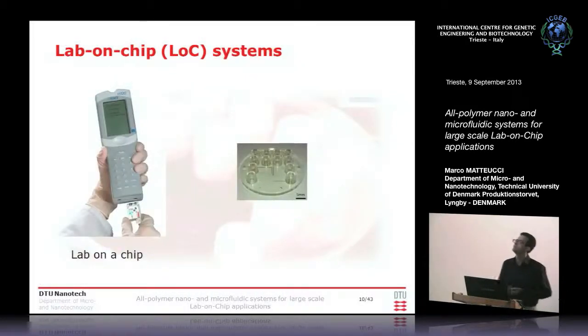So, what would we want our lab on chip to be? In general, we want something very nice, small, portable, that maybe has a cartridge that we can put in and just use once and then throw away. And this is the optimal. There are some of these things on the market, but what is the majority of things right now? It's something like this.